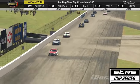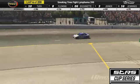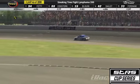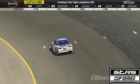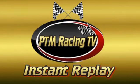Matt Jester coming to a stop all of a sudden. Looks like some problems there for him and Brock Hursty. A little rear corner damage there on that rear end right on the back end tail. There you see it. We'll go to the PTM Instant Replay as we are wont to do. And you know what we're going to do. We're going to find out what the heck happened down there.